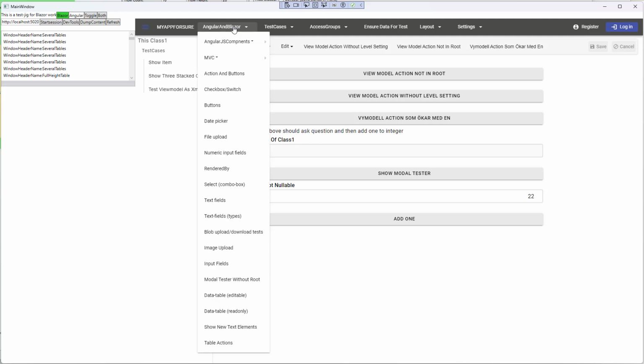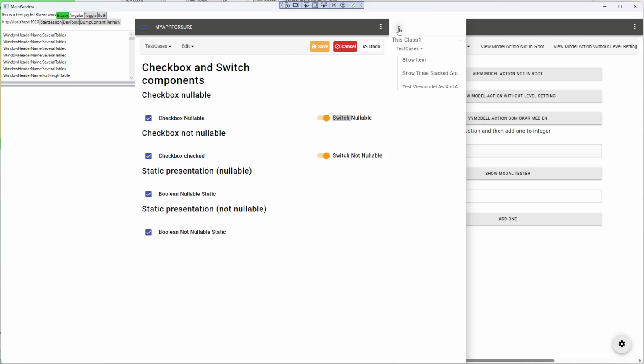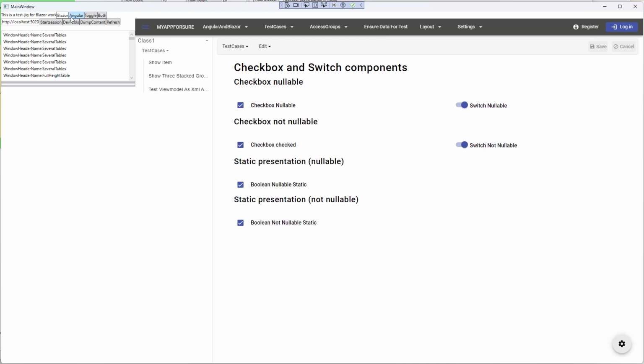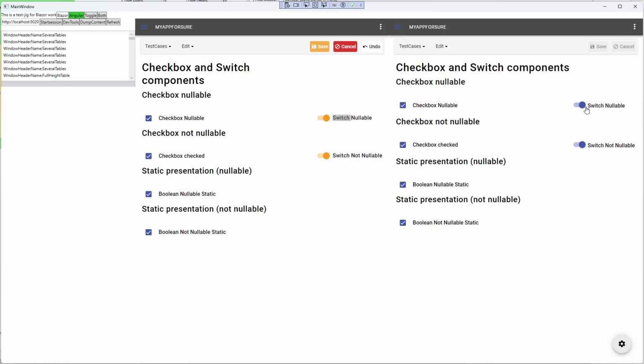Okay, now I'm in Blazor again, and I'm going to go to the next one, checkbox and switches. So this is the Blazor one. I can see already that the switches are not following the color theme. So that might be an issue, but otherwise it seems to work. And I'm going to switch to both, and I'm going to hide the left side here, and both. And you see in the Angular this color is correct, but in Blazor it isn't. So I'm going to make a note of that as well. But otherwise it seems okay.